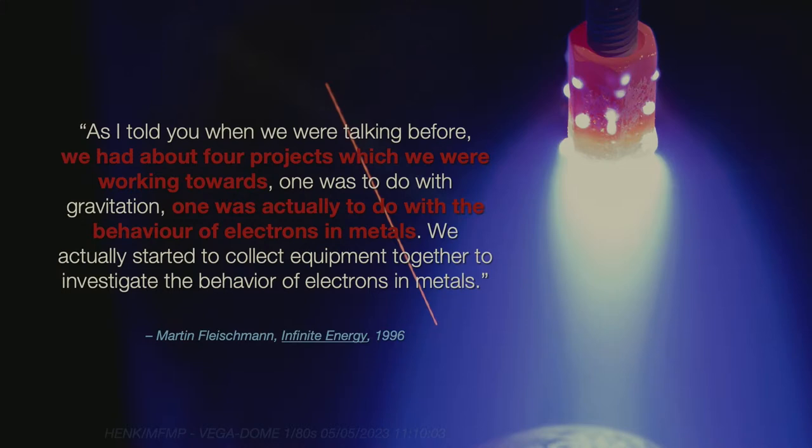So that is explaining the background of the slide, and the foreground of the slide is a quote from Martin Fleischmann's interview with Christopher P. Tinsley in Infinite Energy in 1996. And I'll read the whole quote here. I read an abbreviated quote back then, but during the presentation short.